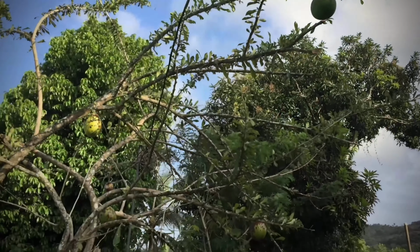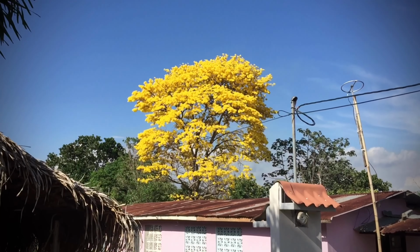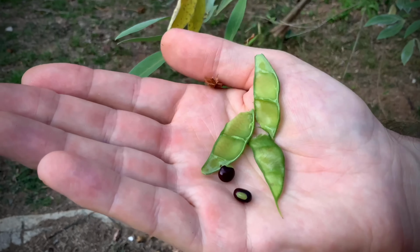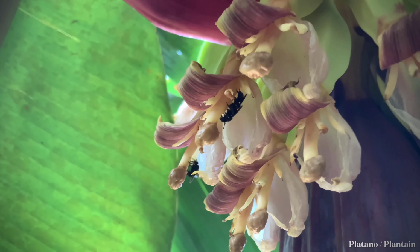Calabasas here, and you just saw Jamaica, flor de Jamaica, sorrel, which they make drinks with ginger, and you can see a tree in blossom. This is guandu. You'll see plenty of them on the walk. Plantain, and the flowers, you can see the flowers being pollinated.